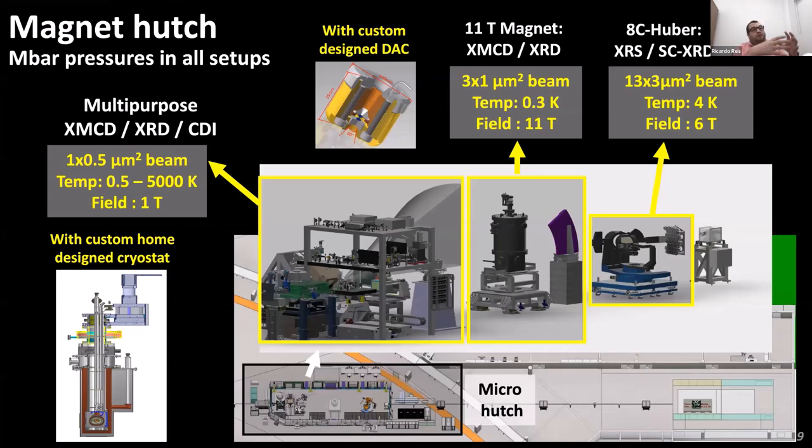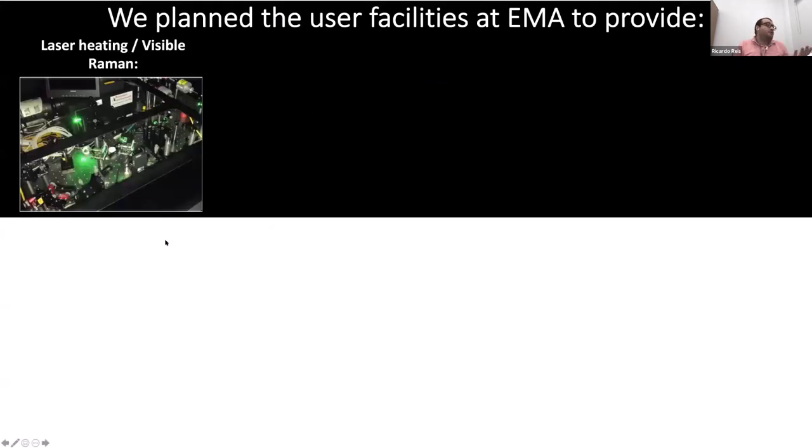And beyond all these things that we have at the beamline, we also want to provide a bit more, in the sense that in many experiments, especially when you use diamond cells or these extreme conditions, it's quite hard to reproduce exactly the same conditions. So for that, we are trying to put together several other techniques that you can do at the same time that we are doing some X-ray experiments. I will just show a few examples of what we are doing. Of course, I already mentioned that we have the laser heating and the visible Raman.